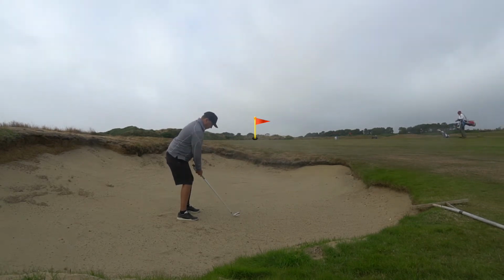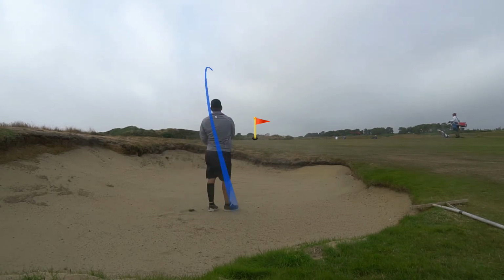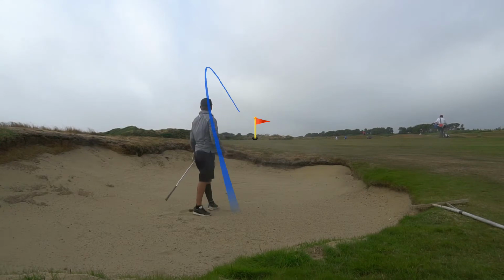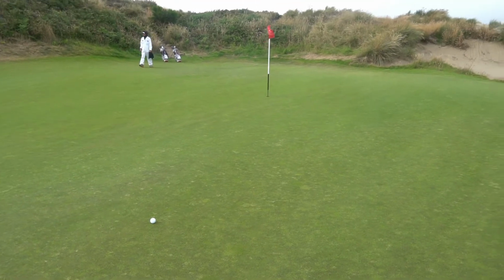This ended up being probably one of my best shots on this opening round of golf, especially out of the bunker and that distance with the wind the way it was. And there we go. There's the result.